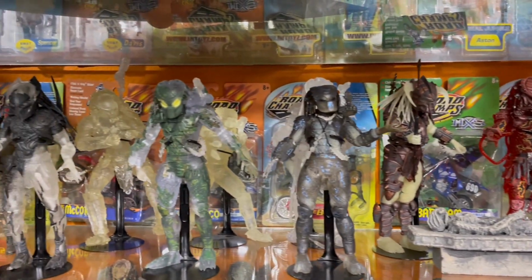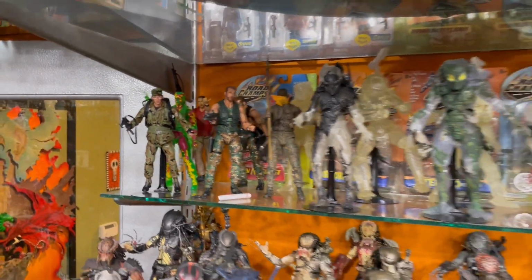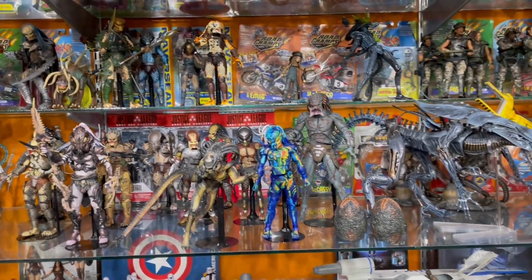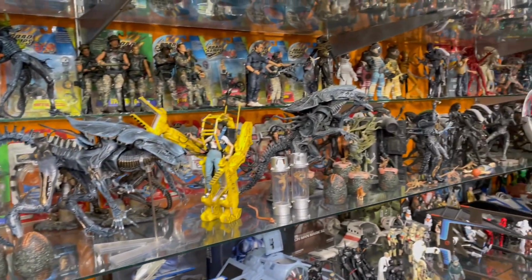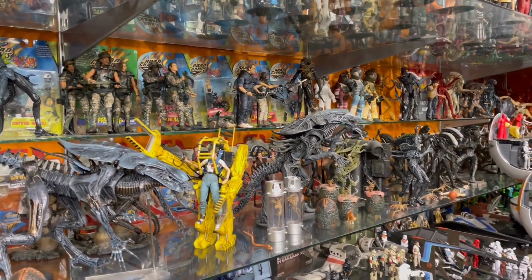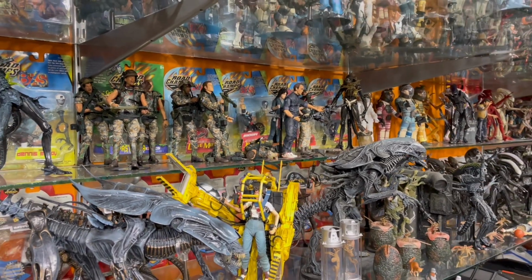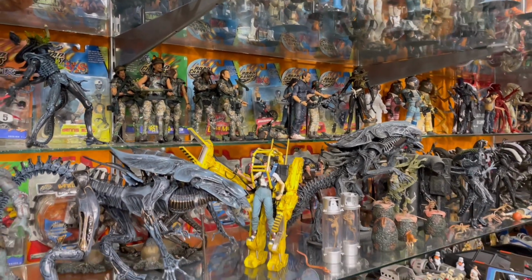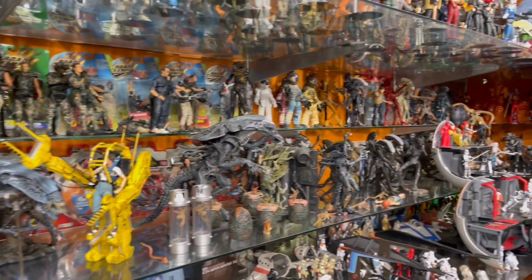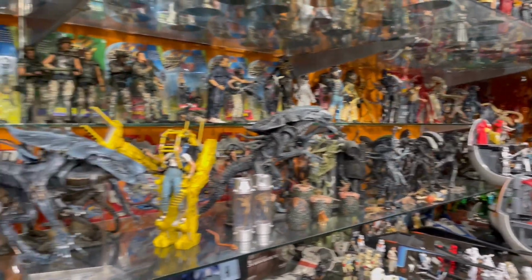Then you come up here, you have some of the clear ones, and then you have the human characters down there. But that's it. That's my NECA Predator collection. And over there you have the Alien, which I feel like I scratched that itch on. I know I missed out on some human characters that I would have liked to add. I just never saw them on the shelf, and then they got kind of pricey, and I didn't feel like I needed to spend the extra money, because the Alien shelf kind of looks good as is.